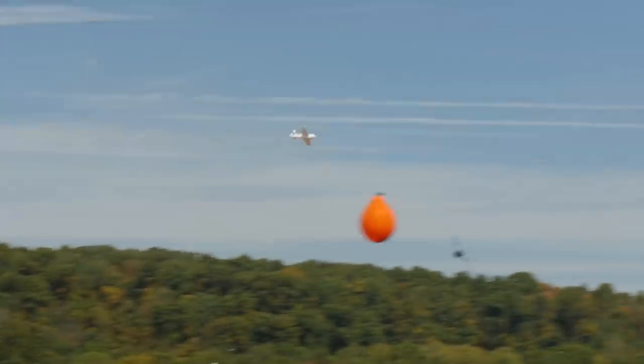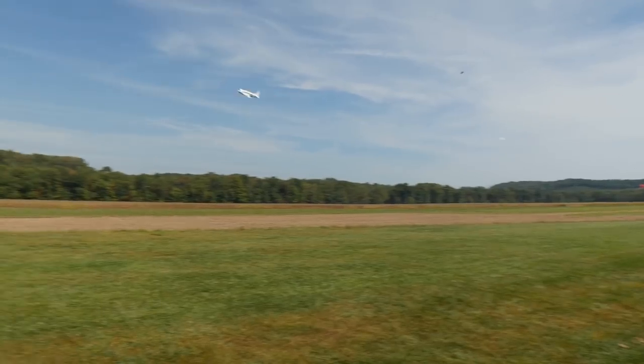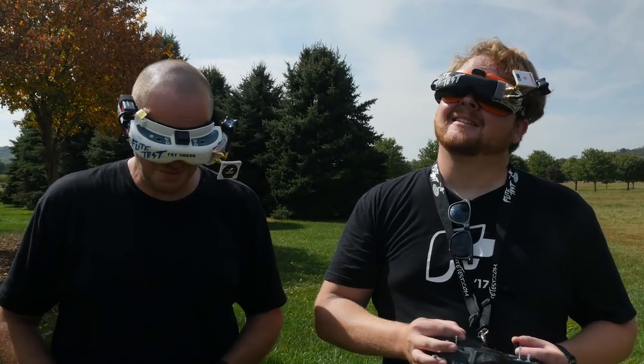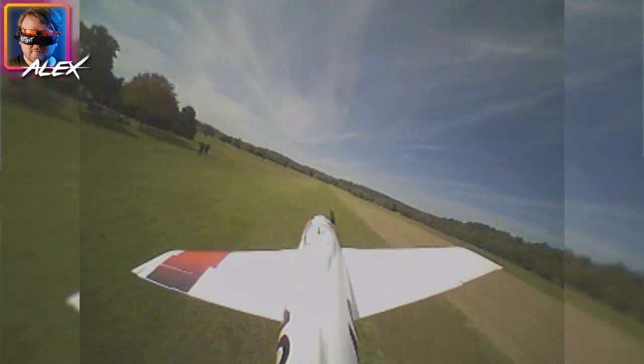We are pushing these little 25 milliwatt systems to the limit, man. Yeah, I'm like way out there. This thing takes so much space to just do a 180. Oh, yeah. Did you get one? No. But boy, did I come close, guys? That was the right line, though. That's the right height and everything.